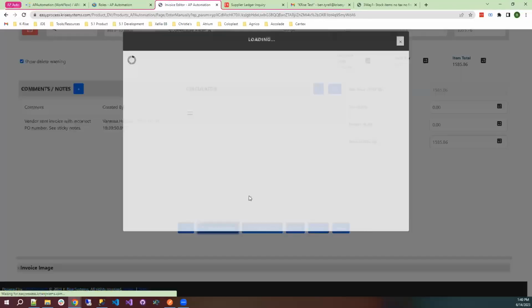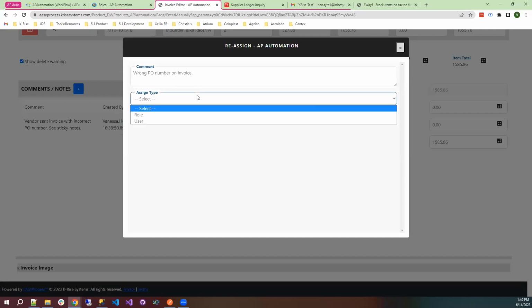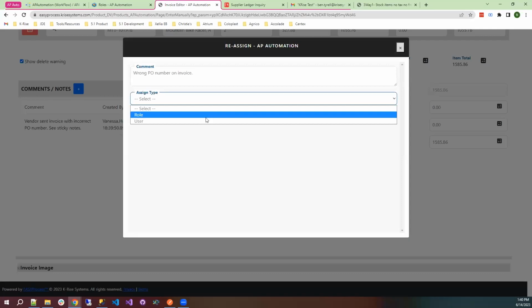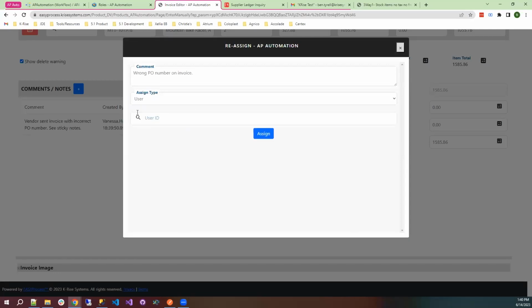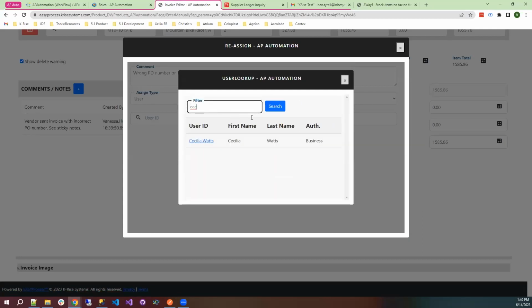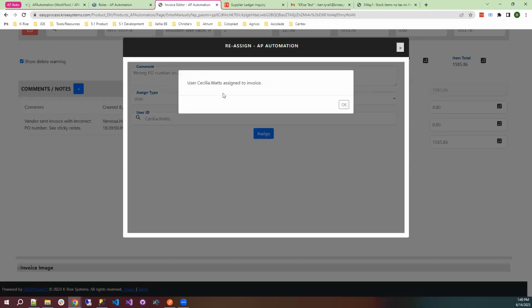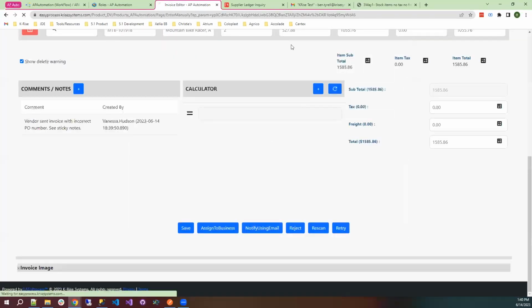So this lets us assign it to a separate user. We can see there's a wrong PO number on invoice. We can add a comment here. We can assign it to either a role or a user in the system. So let's select user. We have a user lookup here, so we can view all the users and select the one we want to assign it to, and then click assign. And now this new user is assigned to the invoice.